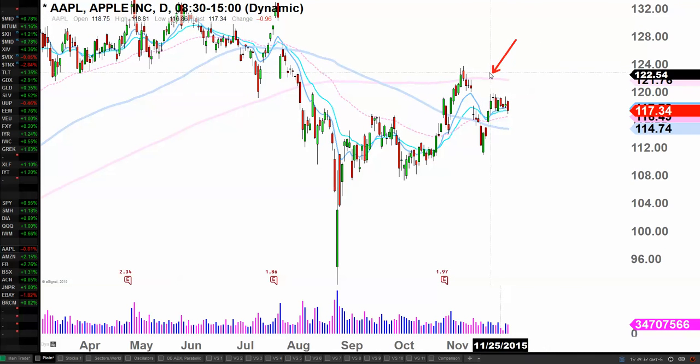We also have the 20 MA and our 200 SMA here, still moving sideways. Obviously the price wants to get back up here, and basically what this chart is telling us is that there is still a lot of fear in the market amongst Apple traders and investors, and not a whole lot of people are jumping in right now.